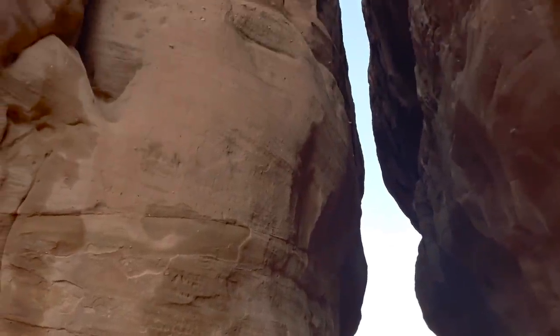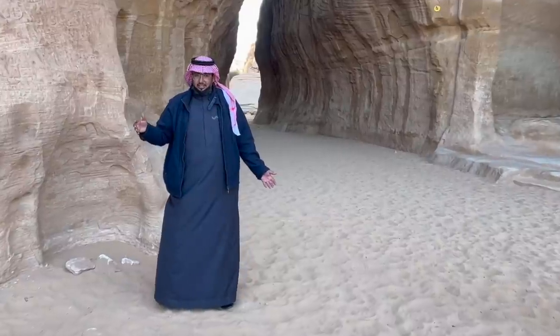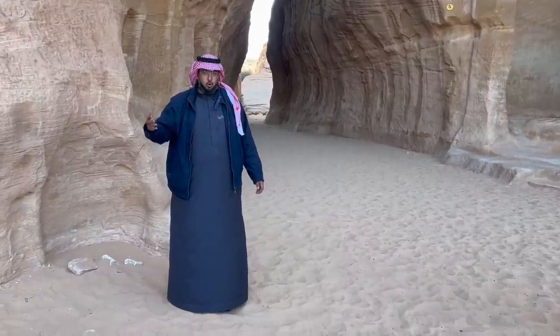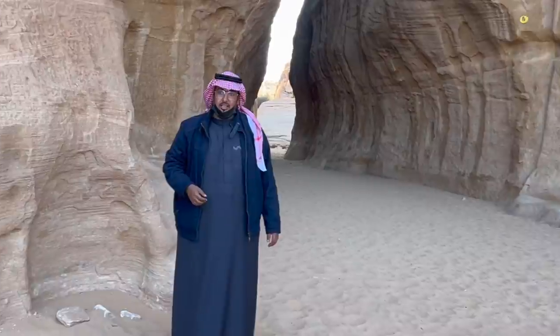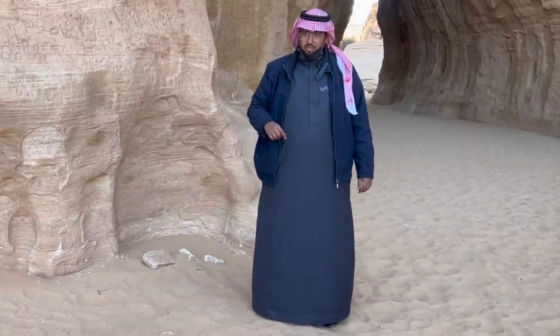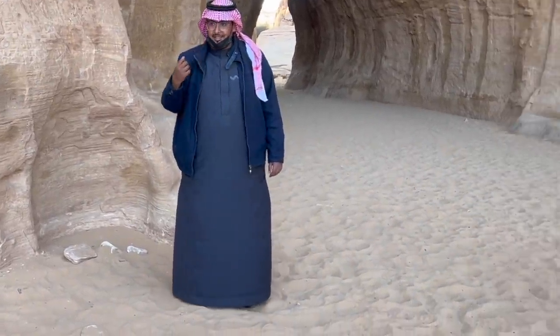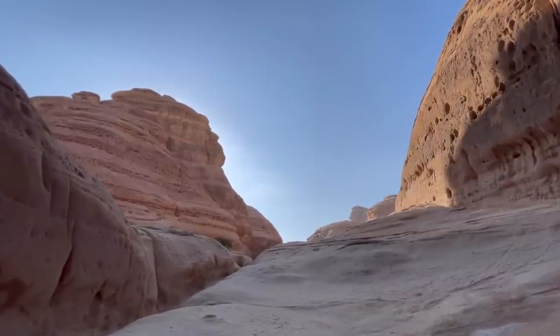What is Hegra? Some people believe that Hegra is just the heritage site where we are now, although it's not just the heritage site, it's a bigger, wider area. If you take a look at the mountains in the back over there, you're going to see that the mountains form a wall surrounding the whole area, closing it. Because the word al-hijr in Arabic means the closed area. So everything inside the surrounding of these mountains is hijr.